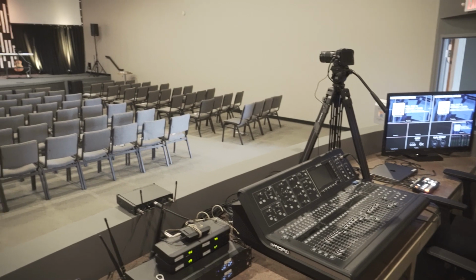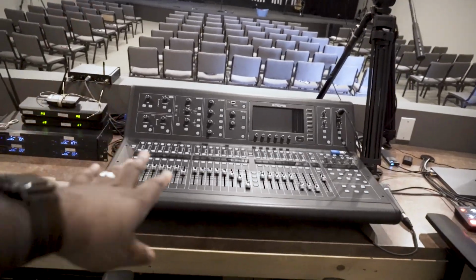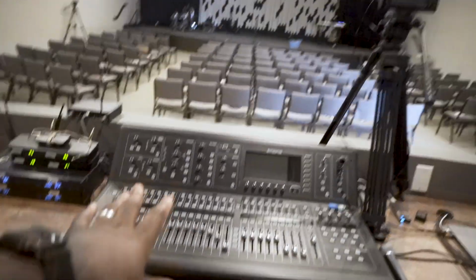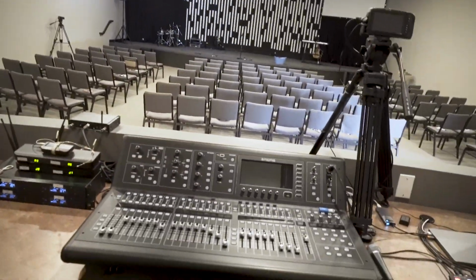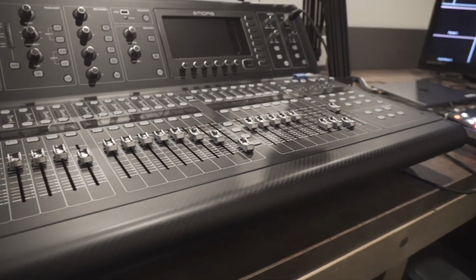So I'm here in the front of house booth right now. I'm gonna spin this around. You can see this is the room, and this is where our front of house desk is. I have our main desk right here centered in the room. This is the Midas M32. I will always choose the M32 over the X32, and I still hate the operating system on both, but it's a great sounding board and we've made it work for us. So that's the center area right here in our booth.